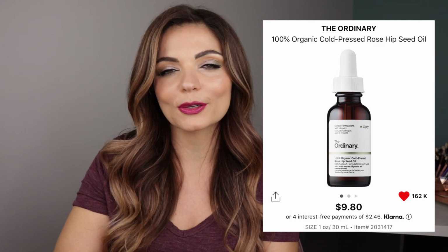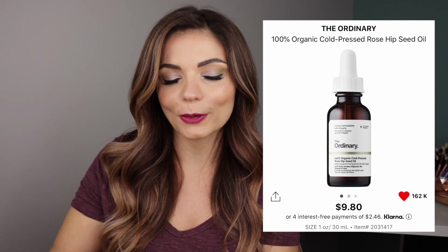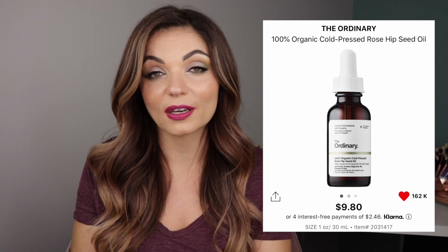So I had purchased the Good Molecules one. I am enjoying that and will totally use it up, but I will probably go back to the Ordinary just because the cost is better and I really find it to be a great oil.